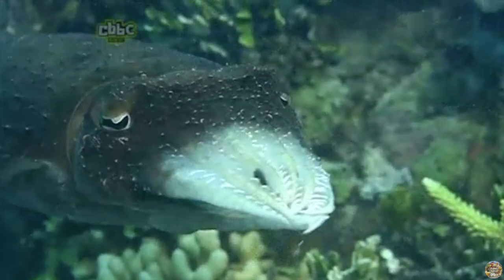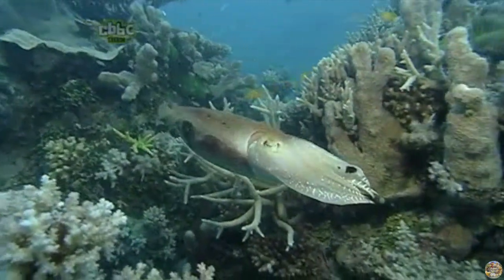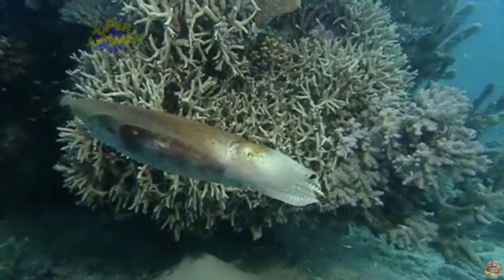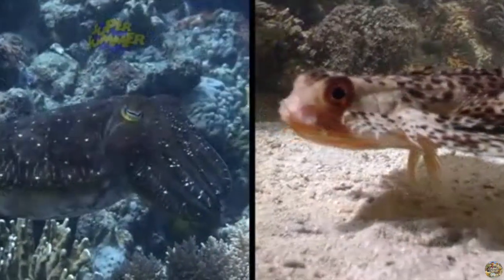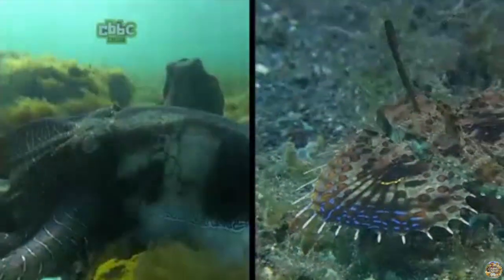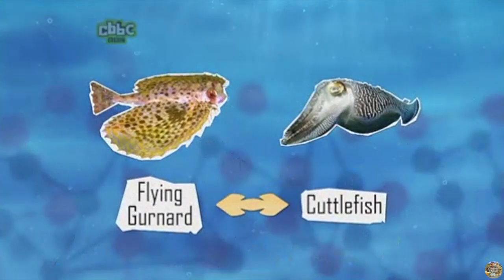Is there anything these guys can't do? They can't play football. Moving on. Told you, this is the party trick to end all party tricks. Unless, of course, you have something better, Gem. Haven't I always? But first, the flying gurnard and cuttlefish both put on dramatic displays to communicate. The gurnard to make himself look much tougher, and the cuttlefish to flirt, attack and chat to each other. So they are connected by their over-the-top show-off displays.